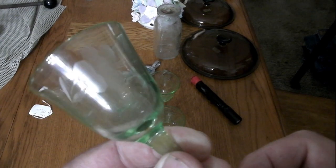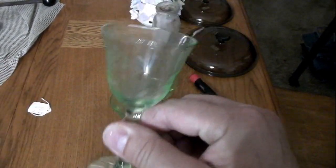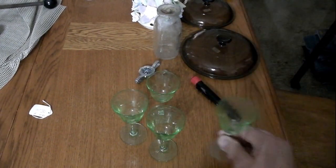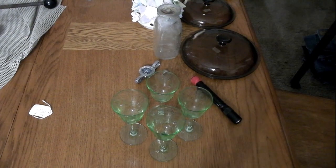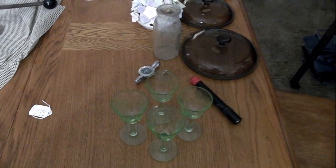Let's take a look. See the etching on them. And I guess this was a wine glass back in 1920. That's the size of glass you would get if you had a glass of wine, just 3 ounces of wine. Which compared to today, that's nothing, right? That's like a shot glass. Okay. So that was a fantastic deal there.